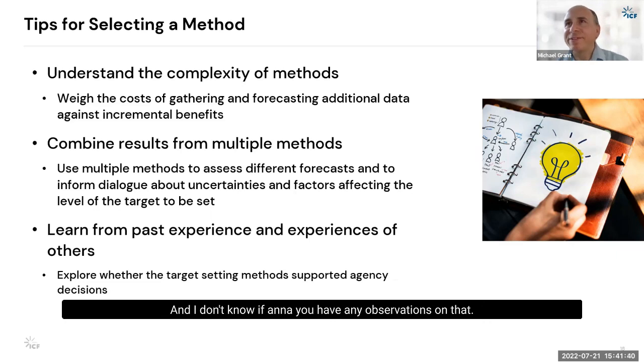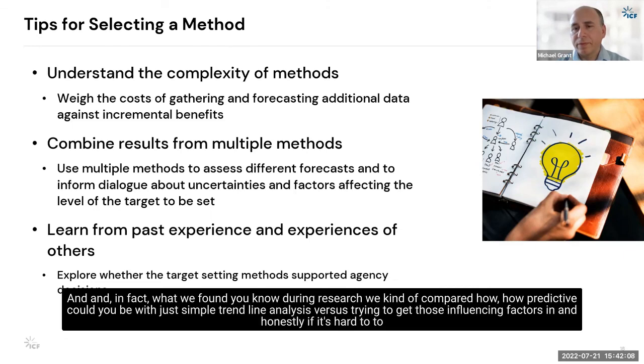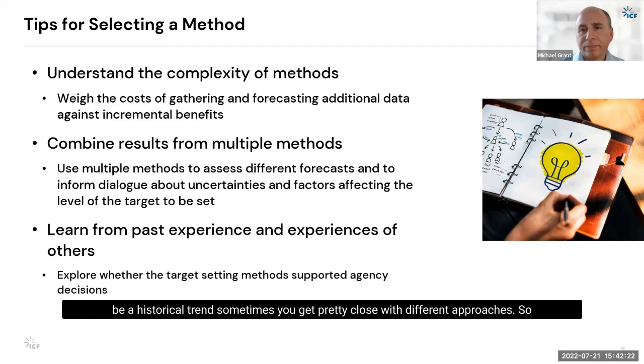I don't know if Anna, you have any observations on that. We noted that was generally one of the fairly simple methods, yet data driven. So maybe that leads towards an understanding of issues, but without as much complexity as some of the more complex methods. Yeah, I think historical trend projections, extrapolation really still tends to be the most common one out there. In fact, during research, we compared how predictive you could be with just simple trend line analysis versus trying to get those influencing factors in. Honestly, it's hard to beat a historical trend sometimes. You get pretty close with different approaches, so it's going to remain a popular one.